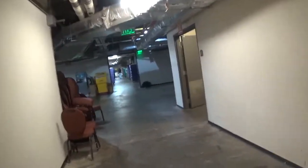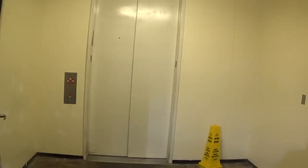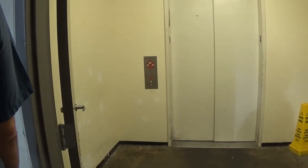So are these for the high-rise cars? It is. Okay. Yeah. Cool. That's the ones I want to see. That's cool. Cool. What's this? Service elevator. Where does it go to? One floor up. It's not very interesting.